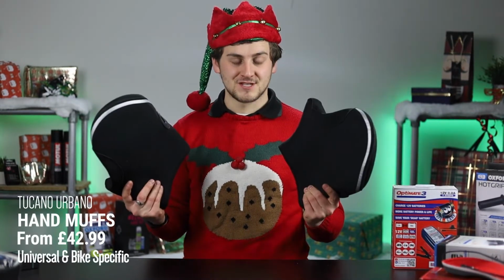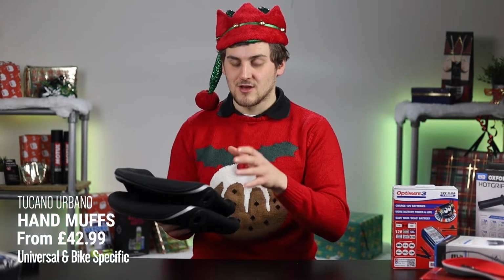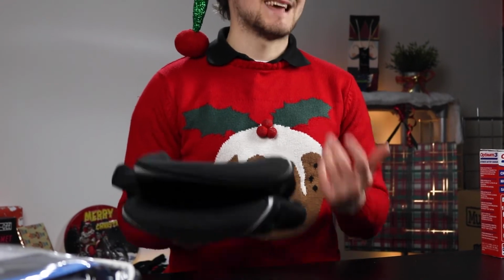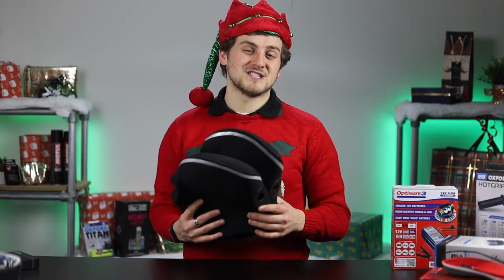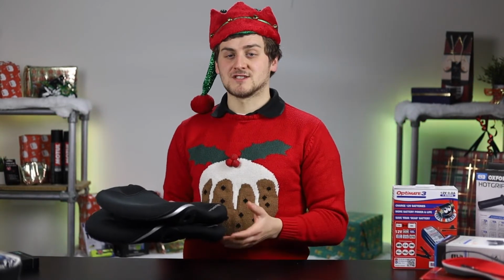If you really want to double down on keeping hands warm, then a set of muffs really make the difference. They're going to cut all wind chill out to the hands, and they are, hands down, no pun intended, the best way to keep hands at a reasonable temperature. The only downside is they aren't particularly attractive when put on a motorcycle, but if you think the biker in your life would appreciate their function over their form, then they're a dead cert winner. They do bike specific ones as well as universal, of course.